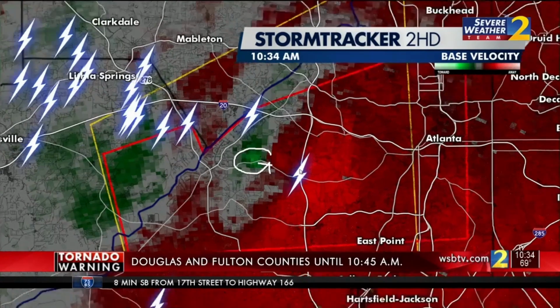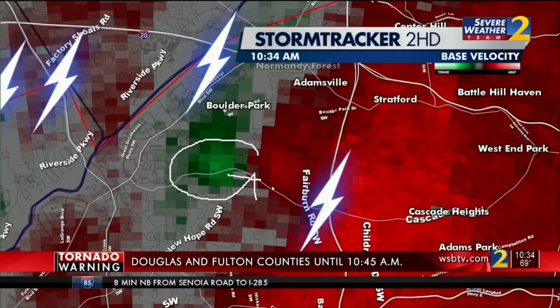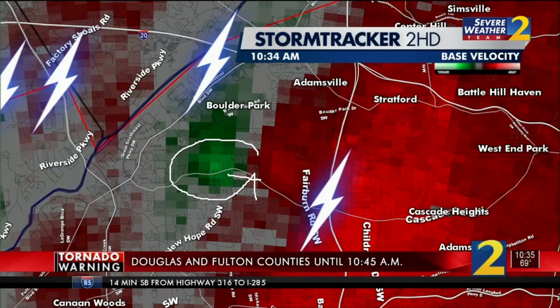So let's zoom in a little closer here, show you what's happening now and where that circulation is. That is over Boulder Park Drive, southwest. So this is southwest Atlanta, Boulder Park, Fairburn Road, New Hope Road. If you live near these areas, if you have friends or family in these areas, there's also near Cascade Road. So again, this is southwest Atlanta. You need to get into your safe place right now. If you have family in that area, send them a text message, give them a call, let them know what's happening right now. We want to keep everybody safe.